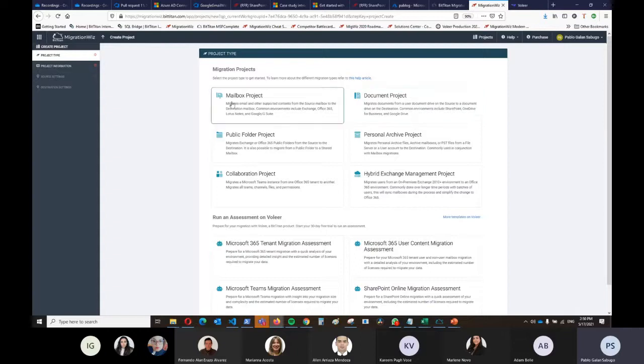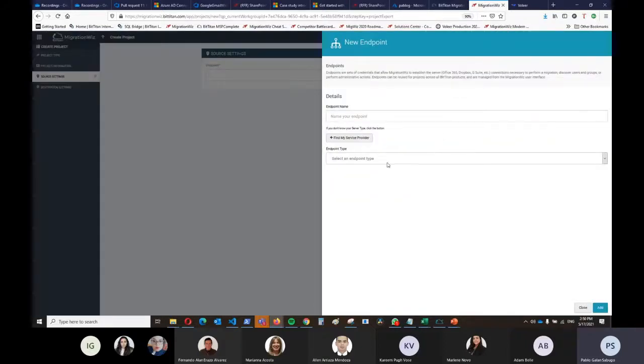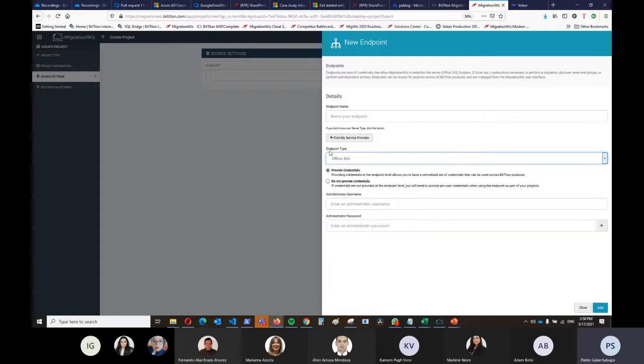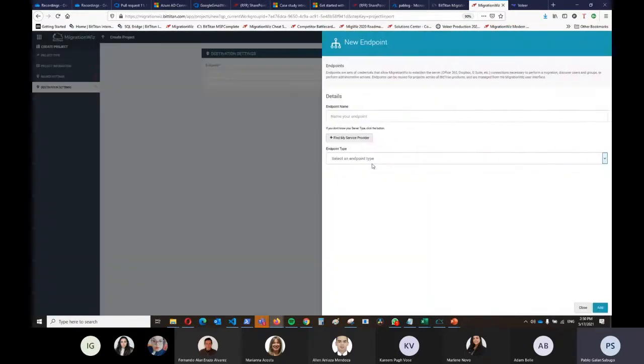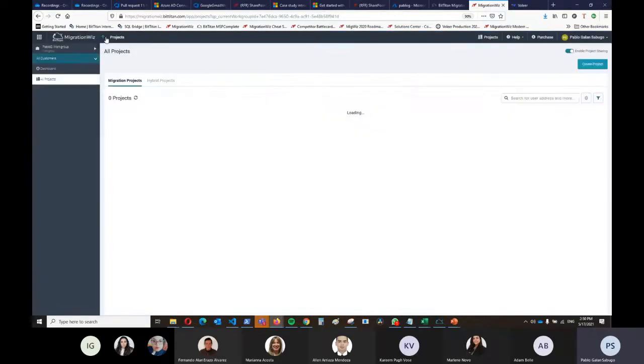Migrating mailboxes will be the same, but instead of selecting document projects and collaboration project, we need to select mailbox project. And in this case, we'll be using different endpoint types. In this case, Office 365 for the source, Office 365 for the destination. And once the project is created, what we are going to import are the source and destination primary SMTP addresses.